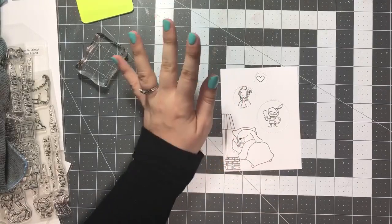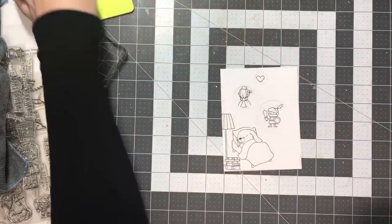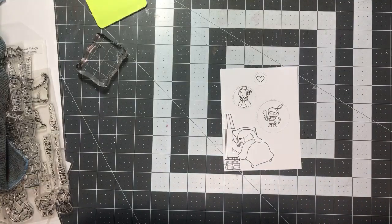Okay, so now the question is, do we want to go with the color theme as well, or do we want to just kind of do our own thing, and I can try to go along with the color challenge later?